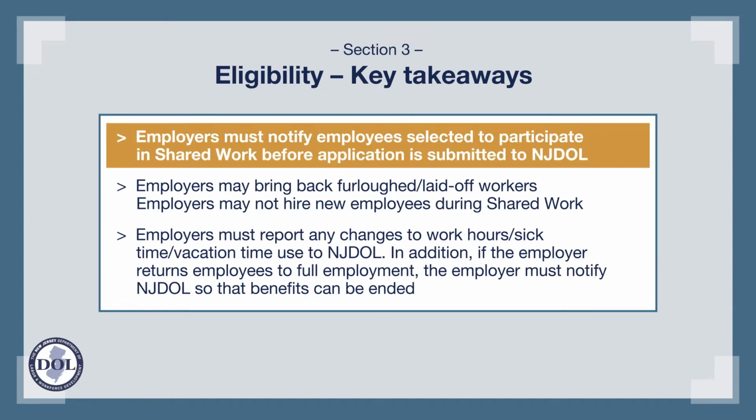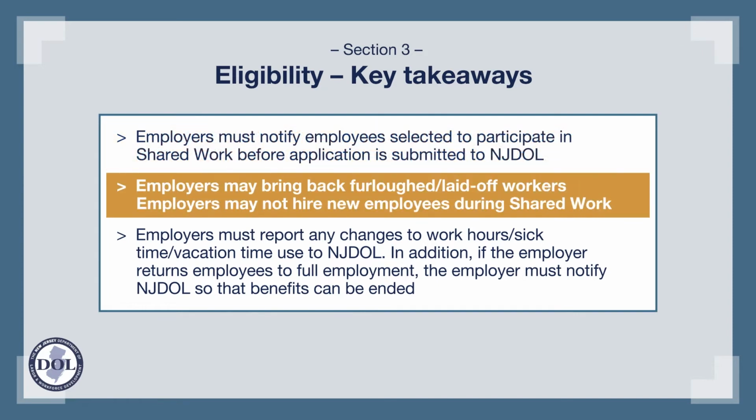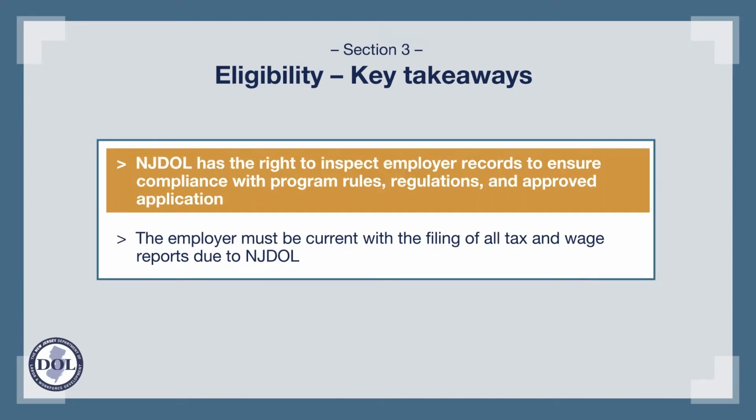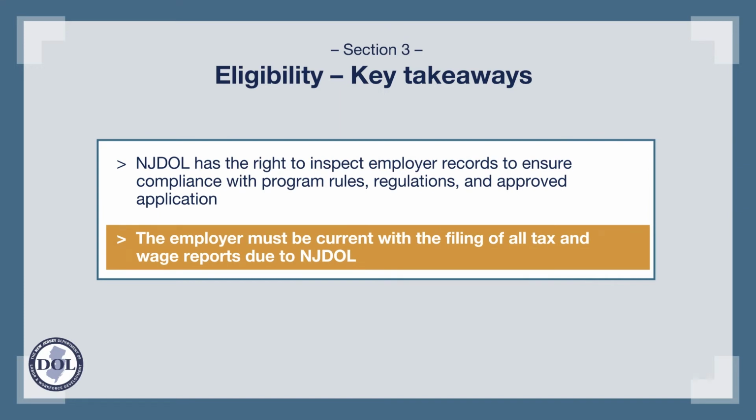Employers must notify employees selected to participate in shared work before application is submitted to NJDOL. Employers may bring back furloughed or laid-off workers. Employers may not hire new employees during shared work period. Employers must report any changes to work hours, sick time, or vacation time use to NJDOL. In addition, if the employer returns employees to full employment, the employer must notify NJDOL so that benefits can be ended. NJDOL has the right to inspect employer records to ensure compliance with program rules, regulations, and approved application. The employer must be current with the filing of all tax and wage reports due to NJDOL.